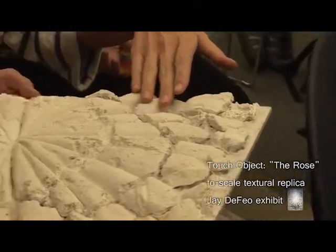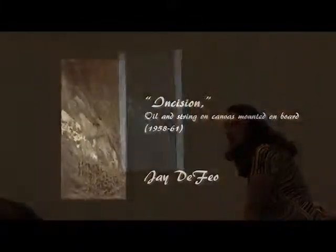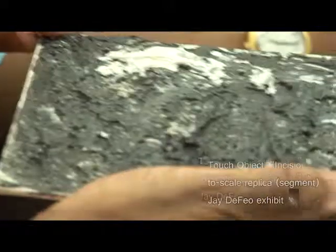The canvas, it's oil on canvas, but the canvas that it's on is about 4 inches thick, and the paint protrudes about another 3 or 4 inches off of that. This work is actually called Incision. This is maybe 10 feet high and about 4 feet across.